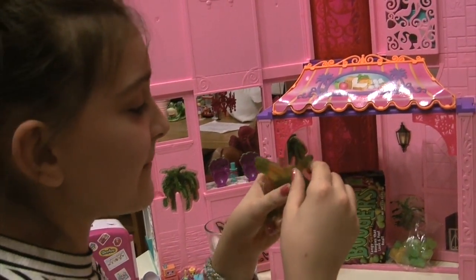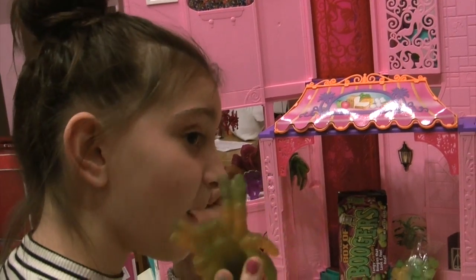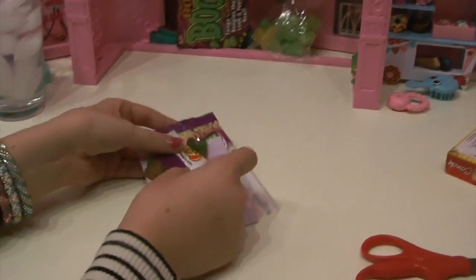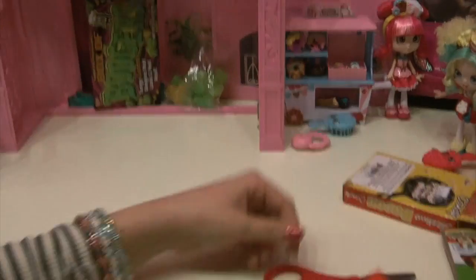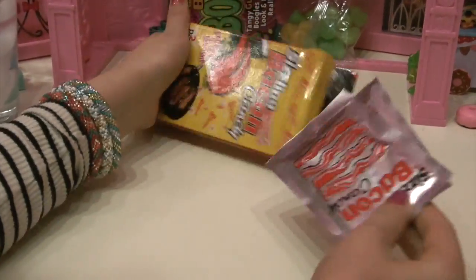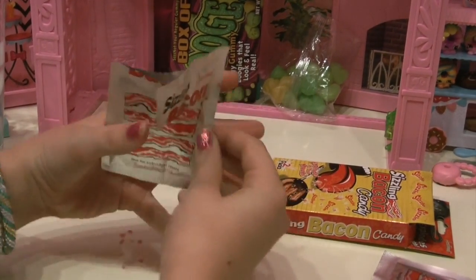Lime, lemon, sour apple. It's good, but it's kind of gross. I guess I'm going to save this for last, so let's get on with the sizzling bacon. Sizzling bacon candy. Oh my gosh.